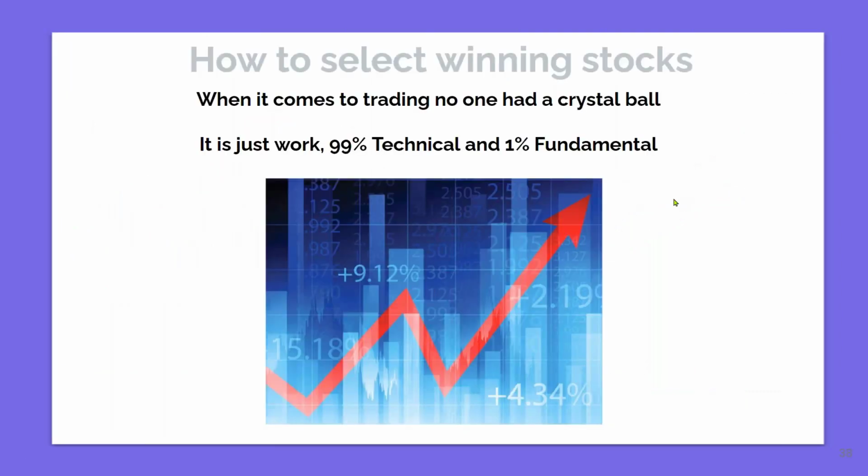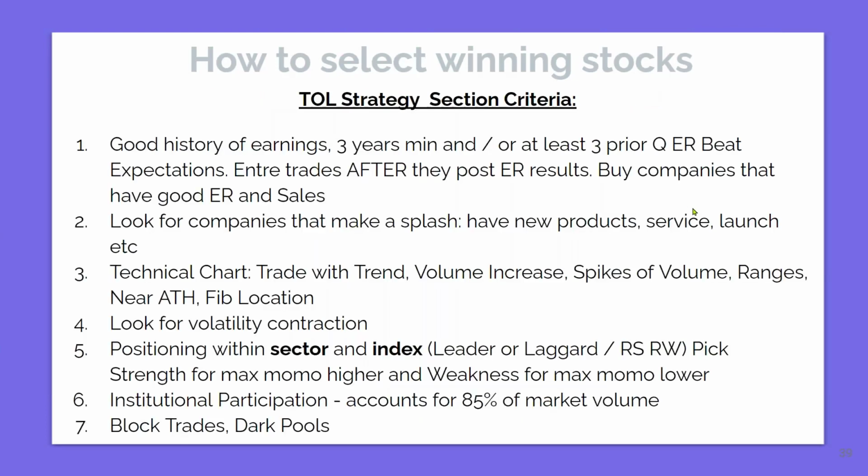And when it comes to trading, no one has a crystal ball. It's just 99% technical. Remember, you're sidestepping the algos, but you're still getting the triggers from the algos from day trading that are producing the movement in the market. So my personal criteria is to look for stocks that are solid, that have good earnings, quarter after quarter, year after year, stocks that make a splash with new products, services, launches, etc. Look at the technical side as well, and also look at the sectors, how they perform within a certain sector.